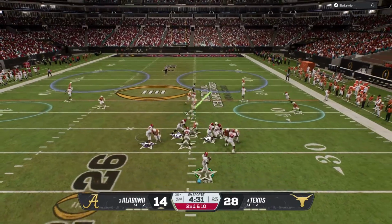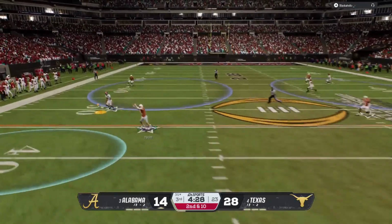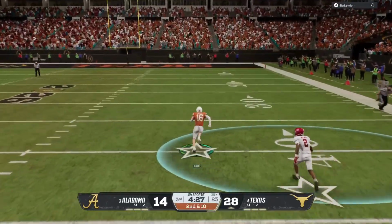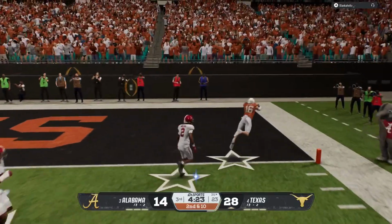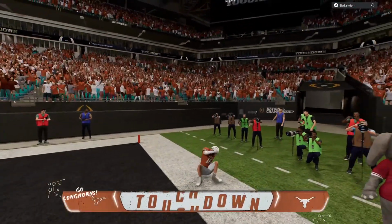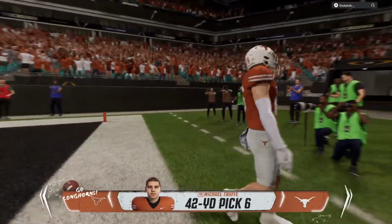Looking to throw. It's Russell. Fires it to the wideout. And that one's picked off. What a play. Could take it all the way. Touchdown, Texas. The defense comes up huge in this championship game.